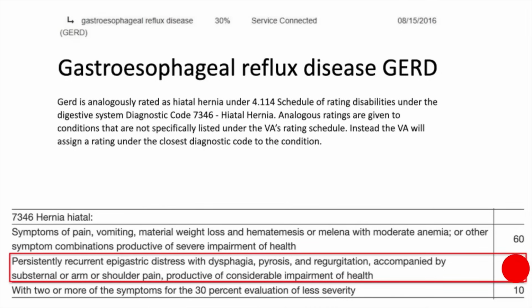The symptoms for a 30% rating for GERD are persistently recurrent epigastric distress with dysphagia, pyrosis, and regurgitation, accompanied by substernal or arm or shoulder pain, productive of considerable impairment of health. You want to watch the "and/or" statements with all these ratings, and I also included the CFR regulation here, 7346, hiatal hernia.